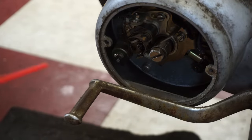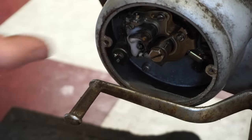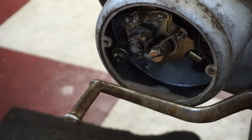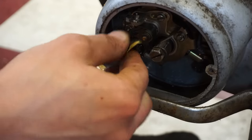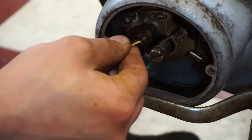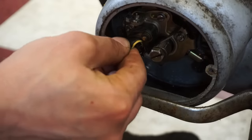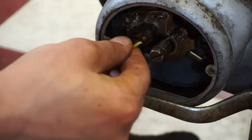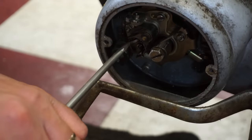So we're gonna take a little WD-40 and a little piece of sandpaper. Rough that up. Stick the sandpaper in. Get off all the old residue on the points here. See if they're cleaning up here.